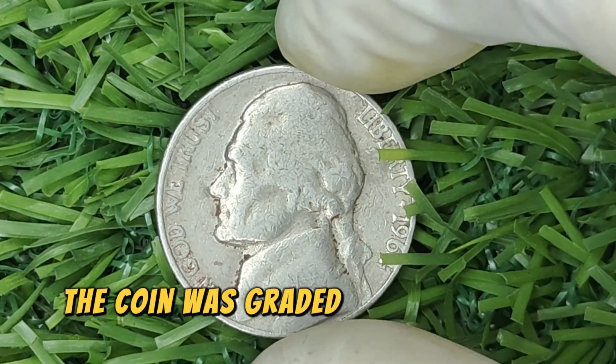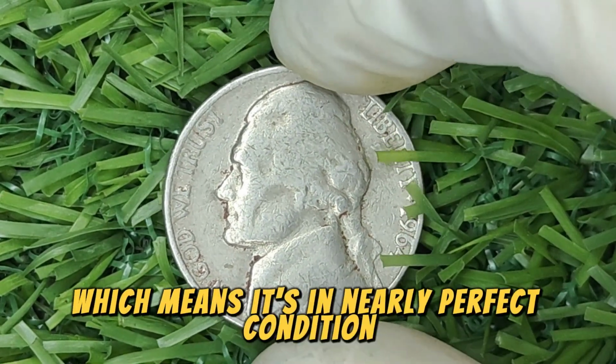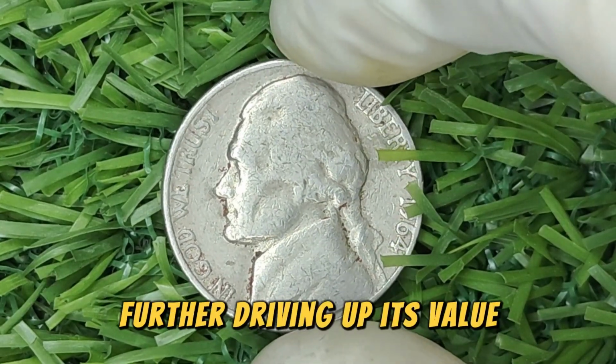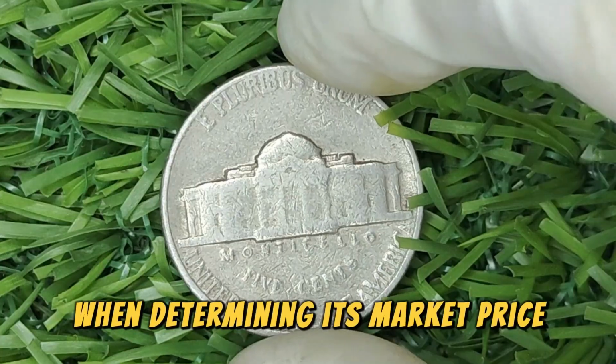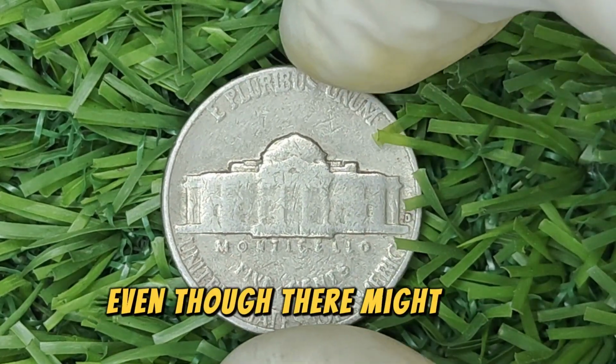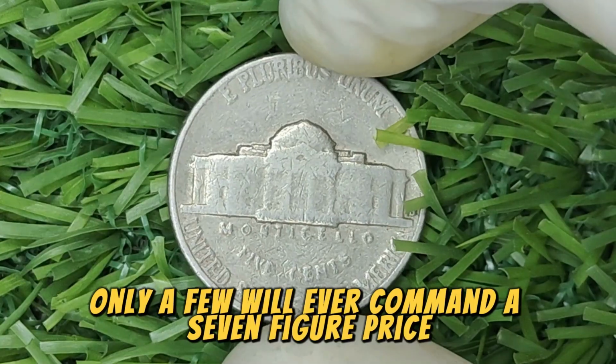The coin was graded at a mint state of 66, which means it's in nearly perfect condition, further driving up its value. The condition of the coin is crucial when determining its market price, and that's why even though there might be a handful of these coins, only a few will ever command a 7-figure price.